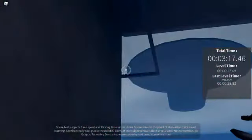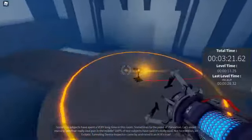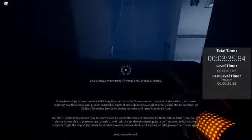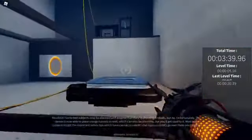Some test subjects have spent a very long time in this room, sometimes to the point of starvation, but you did it! Some subjects may be alarmed and assume they're shooting fireballs, but unfortunately, the device is now able to place orange portals as well, which can also be alarming, but you'll get used to it. Most test subjects forget the important safety tips, which have caused accidents and injuries, so let's go over them once again.